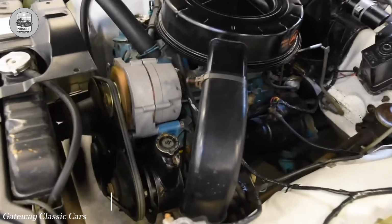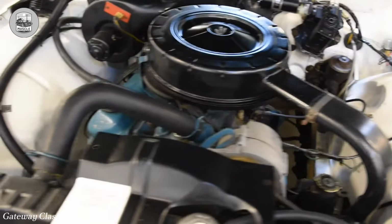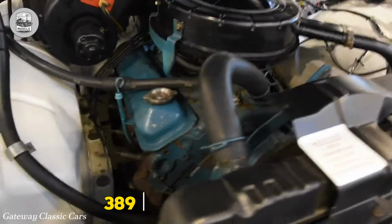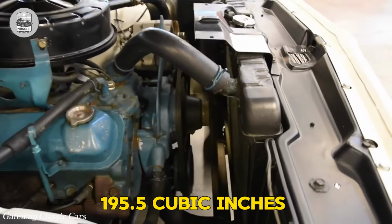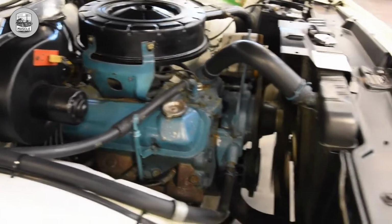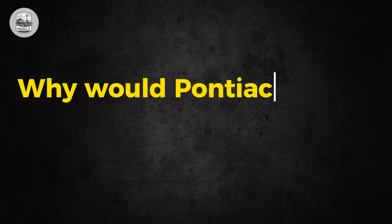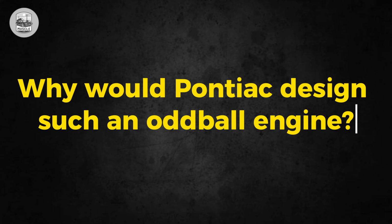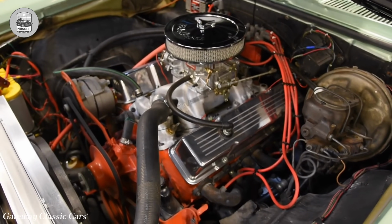Introduced for the 1961 to 1963 Tempest, the Trophy 4 was literally half of Pontiac's well-known 389 cubic inch V8. With its 195.5 cubic inches of displacement, this engine was massive for a four-cylinder, and that's where the story gets really interesting. Why would Pontiac design such an oddball engine? It all comes down to budget constraints and a desire for innovation.